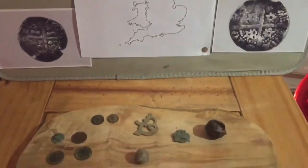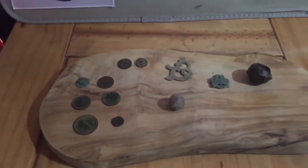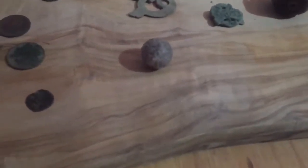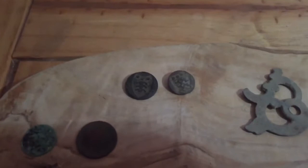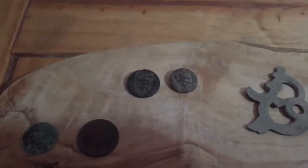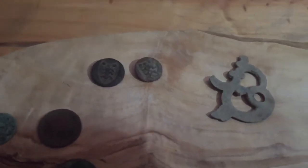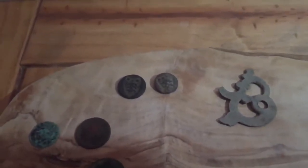Okay. Back at the ranch, let's go through some of the things that we discovered. All in all, I had 22 buttons, and the two are my favourites there. They're the Royal Artillery ones, and they're from 1790 to 1802, only that 12-year period, because I found them before, so I know that.